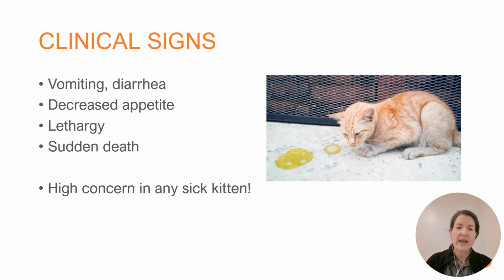And really, anytime we have a sick kitten, we want to have this disease on our list, and we want to rule it out before we move on to other things because the risk of transmission to other cats is so high.